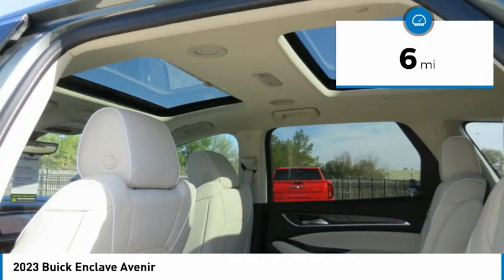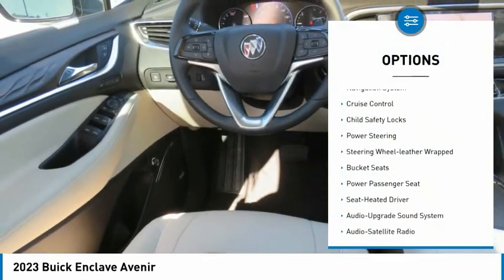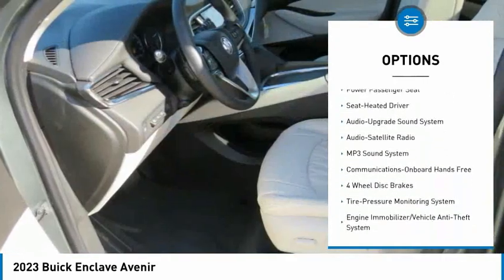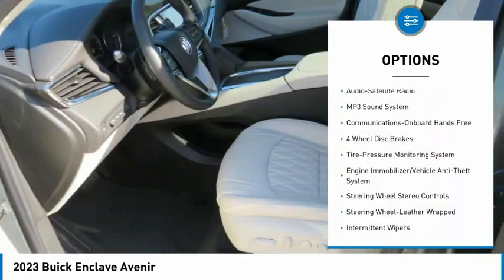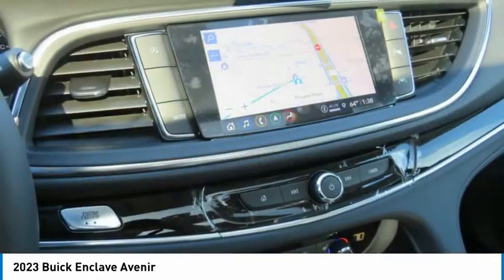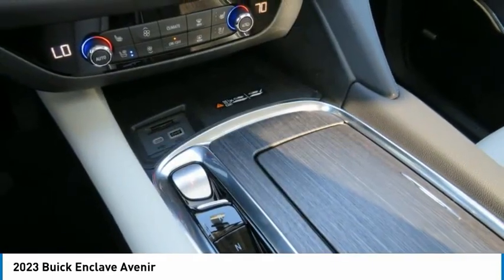Here are some of this vehicle's great options: traction control, remote trunk release, mirror memory, navigation system, cruise control, child safety locks, power steering, steering wheel, leather wrapped, bucket seats, power passenger seat. Your new ride is just a phone call away.